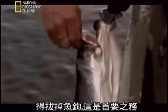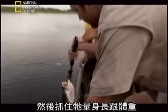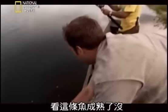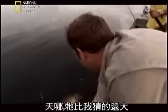So we're taking the hook out. That's the first priority. And then just hold on to him. We want to get a weight and a length, see if this is a mature fish or not. God, it's bigger than I first thought.